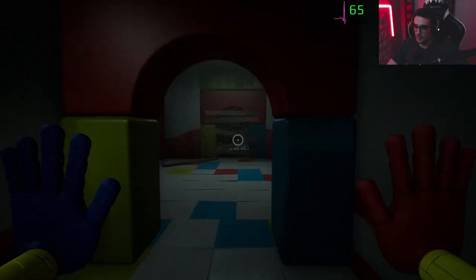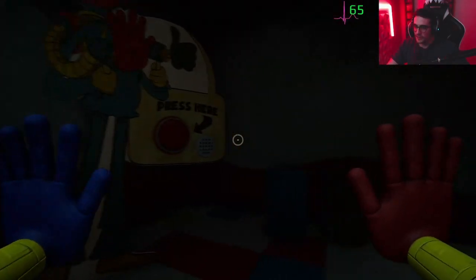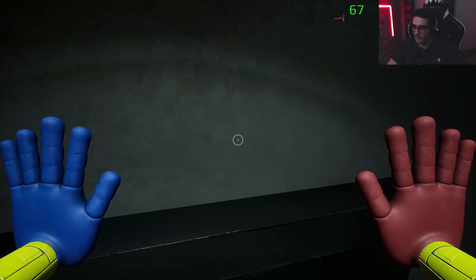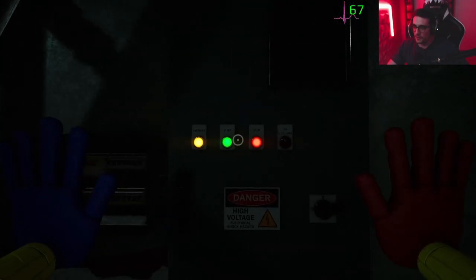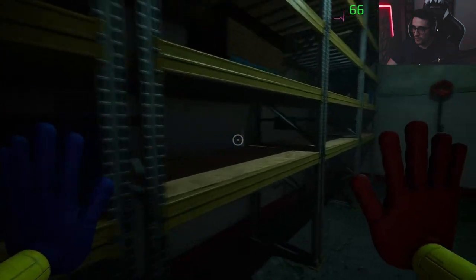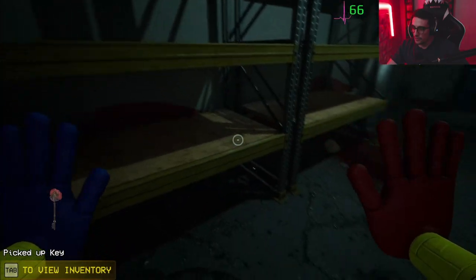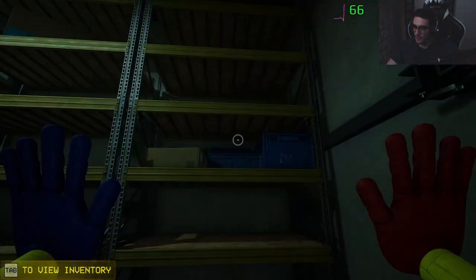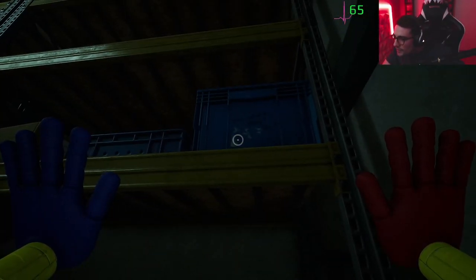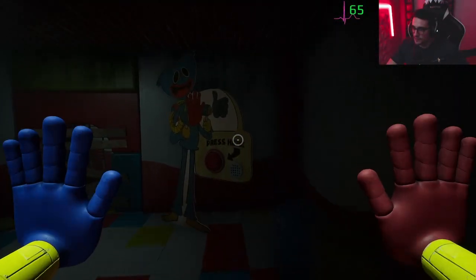Yeah, we didn't need that. Press here. Do I have to? Can I go in here? Stop, start, overload. 442. Oh, wait, was I supposed to grab that? Is that a secret? Does that say something? I can't read it. I don't know if that's a secret. Oh no. Okay, we're good.